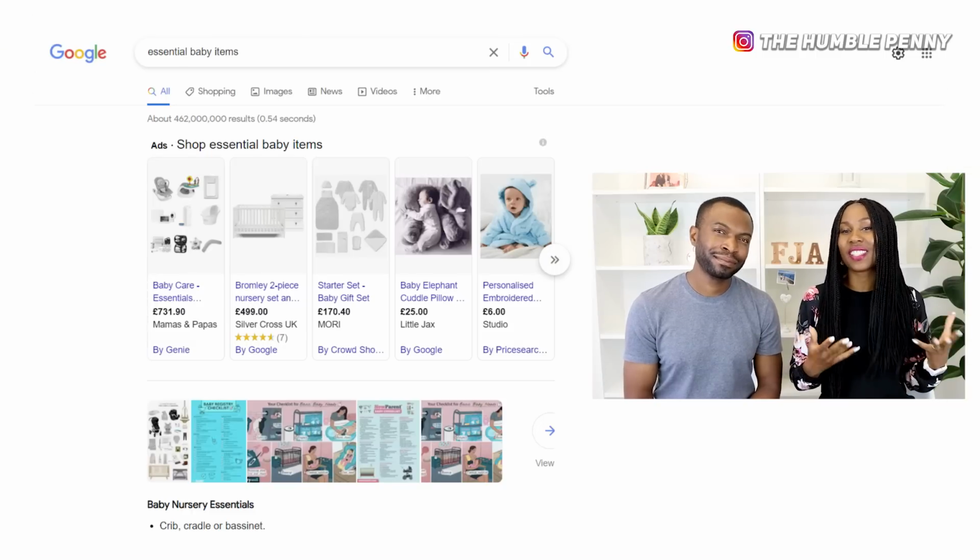So if that's you and you're a new or expectant mum, all you need to do is a simple Google of essential baby items, and you would know what things you actually need versus things which are nice to haves. So in case you're wondering, what are these unnecessary items?